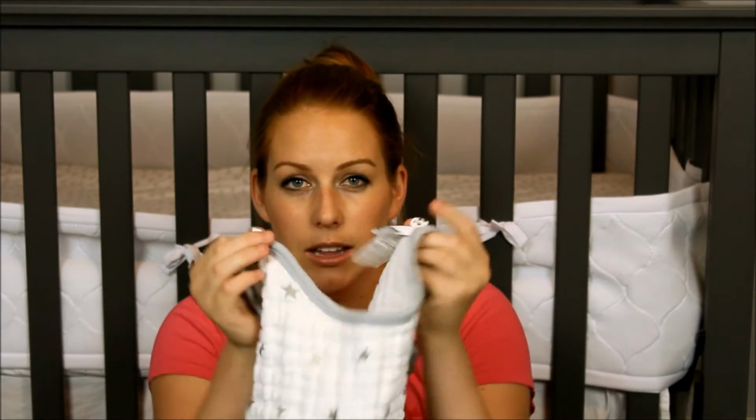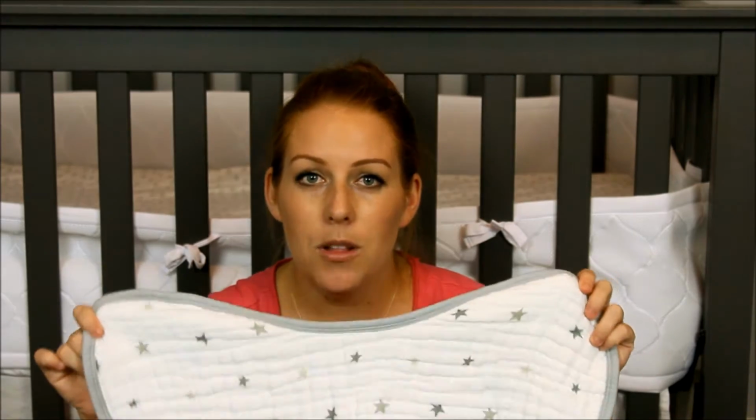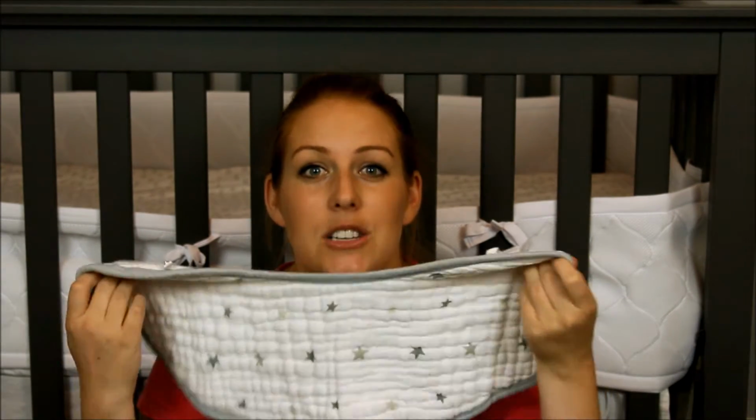Another thing is it has a little clip on the inside, so I can actually clip it like that, and you can put it around your baby's neck. You clip it around them, and it's a dribble bib. So if you have a baby who spits up quite a bit, you'll want them to wear this while they're nursing, or at least while you're burping them, because it will absorb everything. It's awesome and it's super soft.